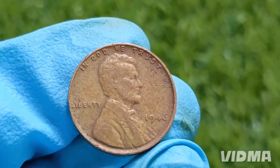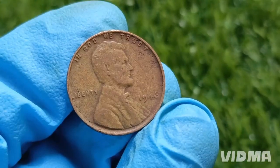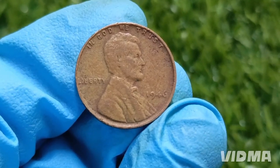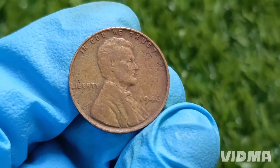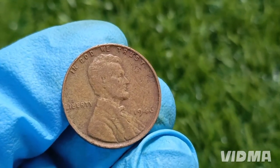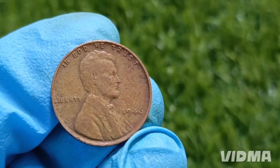Even in damaged or heavily circulated condition, a 1943 bronze wheat penny without a mint mark has fetched astonishing prices. For example, one circulated example sold for over $280,000 in a public auction. That's right, nearly $250,000 for a small copper coin that many might overlook as junk.